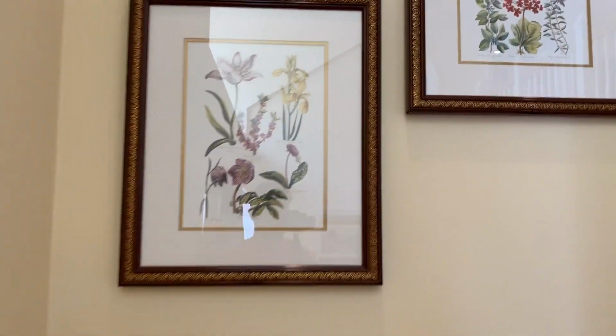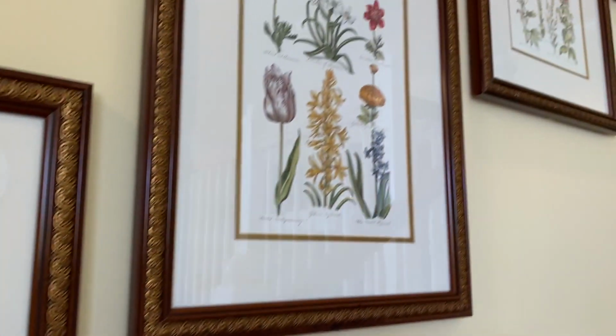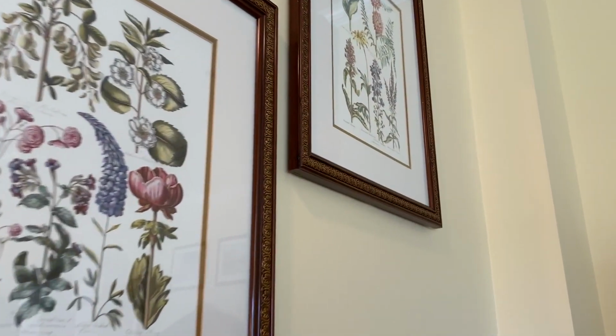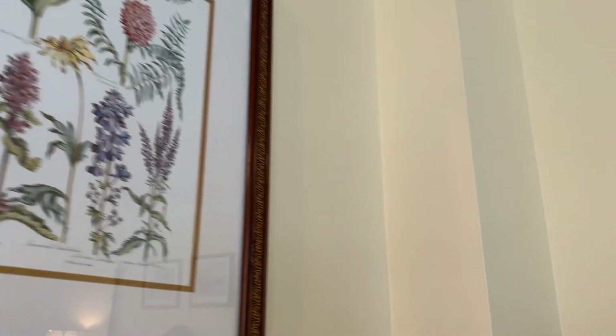As you head up the stairs, there's all these pictures on the wall of different flowers and things. I will say those remind me of like my grandma's house, so not really sure why those are there, but they're cute. Just feel like grandma's house.